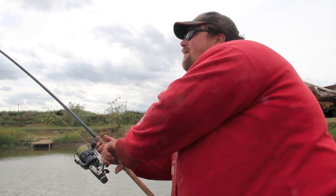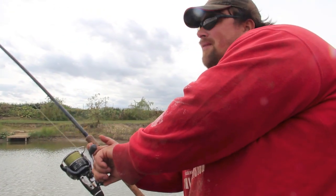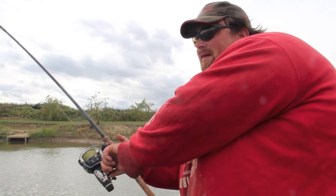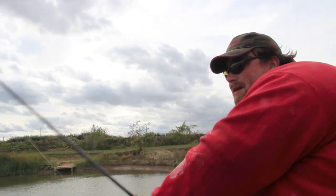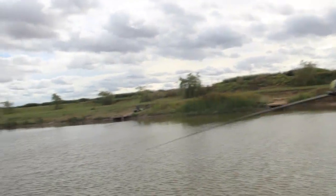Well, I'm in again on the worm rig. It's been a little while after the last one, but this one's fighting just as hard. It's going to give me a bit of a run around near this reed bed, I'm afraid. Oh, come out. Come on, Ben.